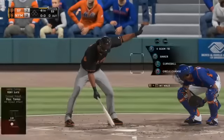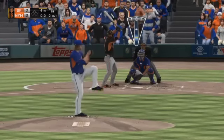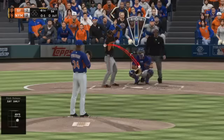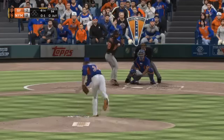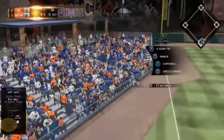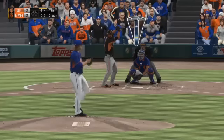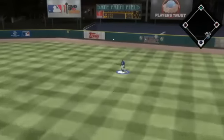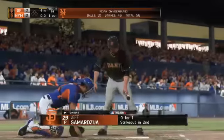Angel Pagan is ready here as we begin the top of the 4th. Left fielder, Angel Pagan. And here's a fastball called for strike one. And it's quickly 0-2. Pulls this one into the air out into right field. He'll put it away without much trouble, and the leadoff man is retired here in the 4th.